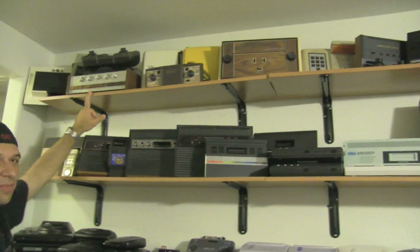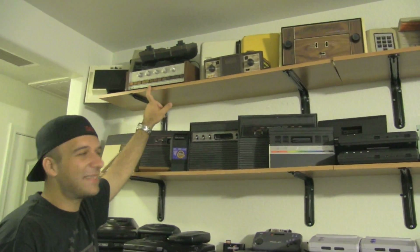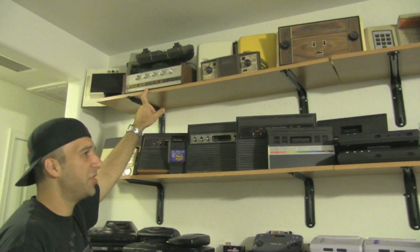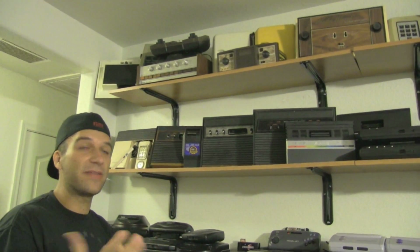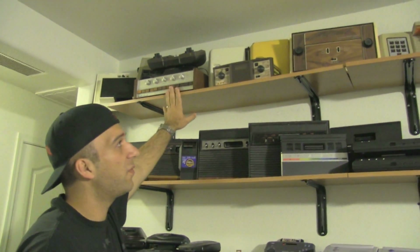This is the Atari Video Music. It came out in 1976. Not necessarily a system, but it's really cool because you can hook it up to a record, and it has visuals to the TV, to the music, so it's really neat. Very rare, only was out for 1 year.